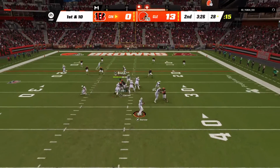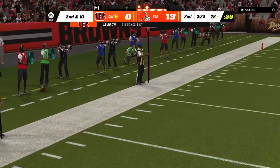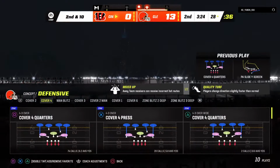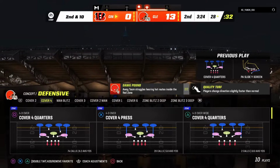First down. Here's Burrow. And incomplete. Well, a momentary speed bump there with that throw. The defense had other ideas, and they're trying to mount a small stand before this drive reaches the end zone.